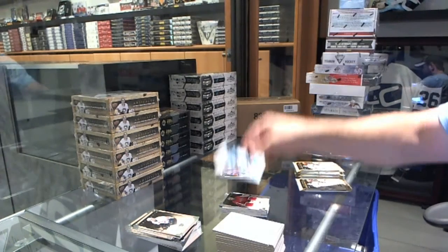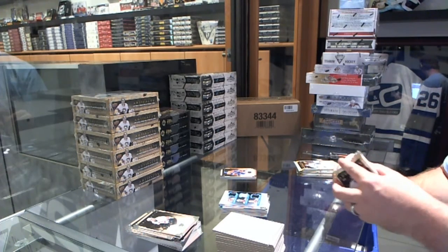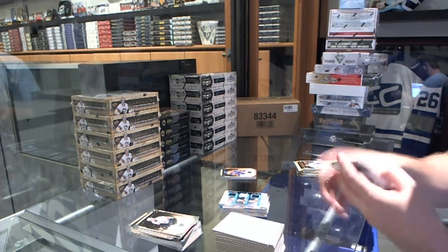And Derek, yeah, going by what you said, I don't think I've ever seen a multicolored. Upper Deck extended it by 1 year, so.